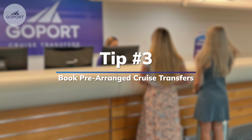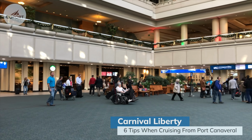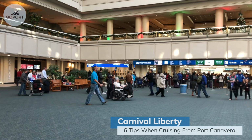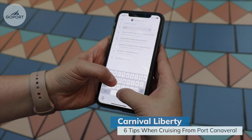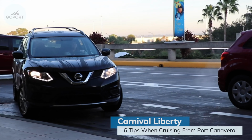Tip number 3. Book pre-arranged cruise transfers. If you are planning to arrive the day of your cruise, don't wait until you're at the airport to figure out how you're going to get to Carnival Liberty. As we've already stated, Port Canaveral is a good distance from Orlando Airport. Planning on taxis, rental cars, or rideshare services can be expensive with surge pricing, unpredictable, or leave you without enough space to accommodate all your luggage.